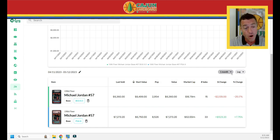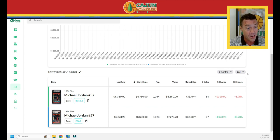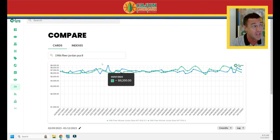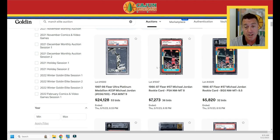Another interesting comparison is that over the last month, let's look at 3 months. Over the last 3 months, the 8.5 is down 5%. The PSA 8 is up 10%. I think that's a testament to PSA over BGS, and that's the direction that the hobby is heading. That's just my general observation. I'm not saying it's right or wrong, and I'm not saying go buy PSA 8 if it's heading in that direction. Maybe it's time to buy BGS if it's heading in the southerly direction or down in value, right? You always want to buy something after the dip, not after an explosion. So I don't know. There's a lot to digest, a lot to think about, but that's just an interesting comparison between two cards with relatively similar grades. To almost $1,400 difference. That's a big difference between two cards, same player, same card, same year, same everything, pretty much similar eye appeal.